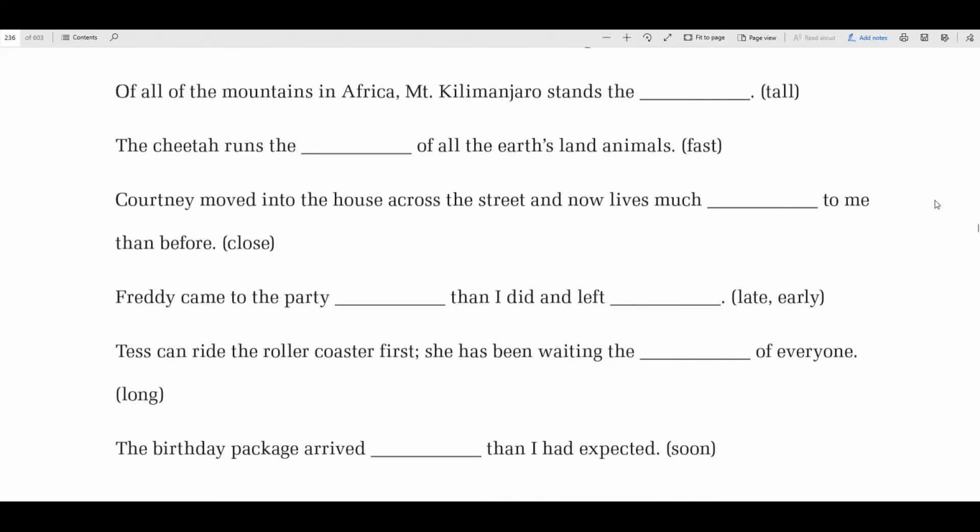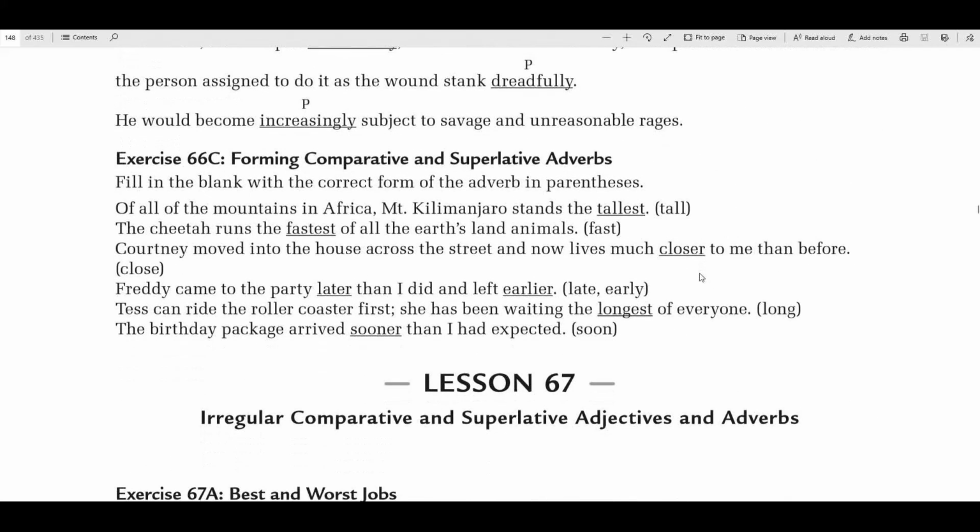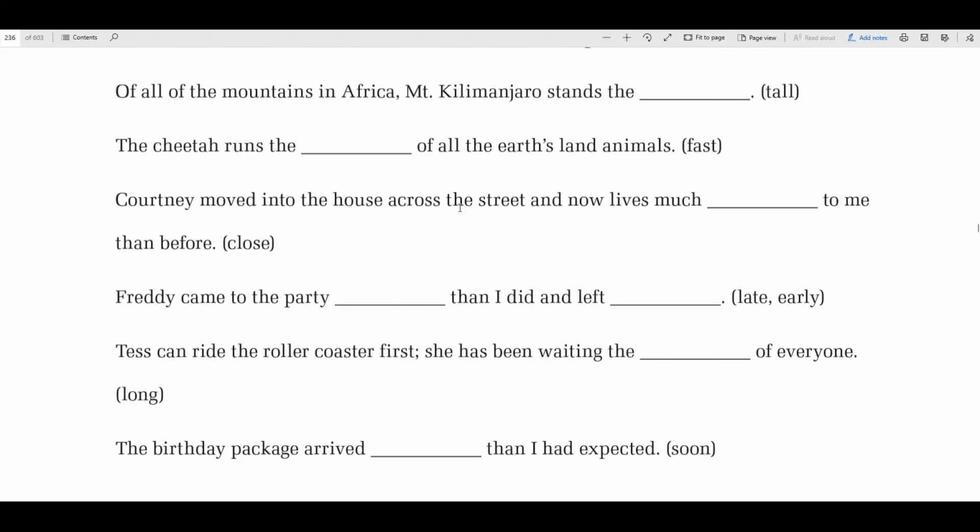All right, on this part, fill in the blank with the correct form of the adverb in parentheses. I'm going to have you do this and then turn it back on, and I'll post the answers. Okay, let us post the answers. Good deal. That will be all of your lesson for the day.